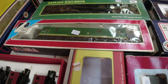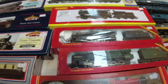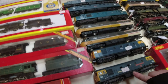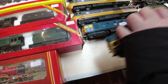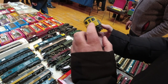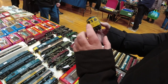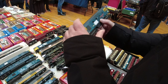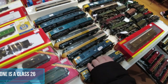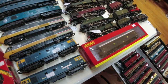Lima 73. How much is that one? 40. I think it said 40. Right. We've got some Lima 33s for 20 and 30 pounds. It's a little one, isn't it? It's been detailed at the front as well. Oh, right. It's also been repainted, because the Lima ones are actually a yellow plastic that they just leave unpainted, so the colour isn't the most accurate. This one's been painted just to give it a bit more realism. And it looks like it's also had windscreen wipers added on. That is so cute though, isn't it? I like that. And there's another one there for £30. So we'll see if these are still here when we come round again.